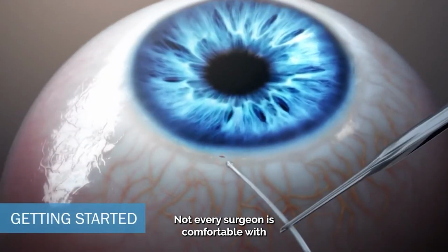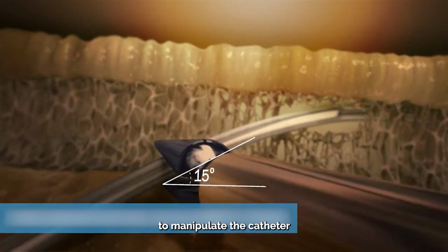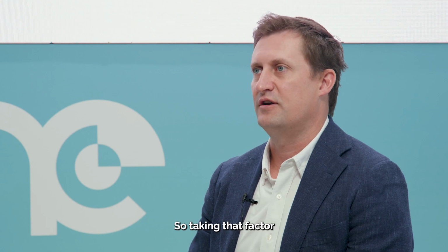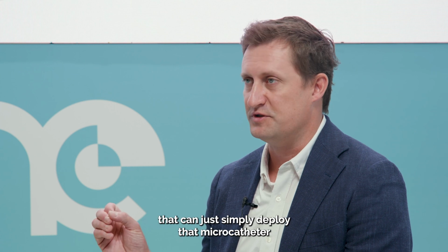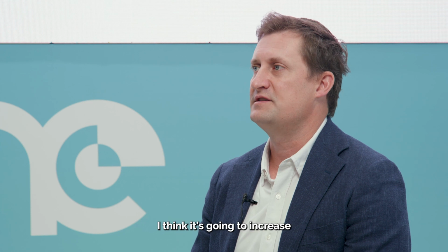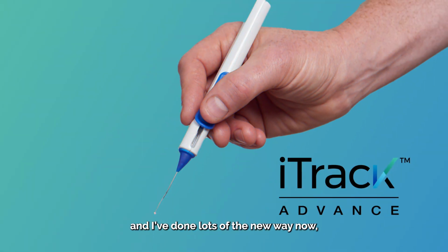Not every surgeon is comfortable with or proficient at using intraocular microforceps to manipulate a catheter that needs to be handled with care. So taking that factor out of the equation and putting it neatly packaged within a cannula that can simply deploy that microcatheter in the direction you need to go into Schlemm's canal, I think is going to increase adoption and utilization of the device. I did lots of the old way, and I'm doing lots of the new way now, and it's just faster.